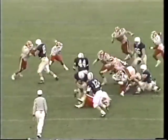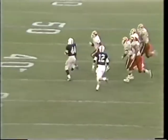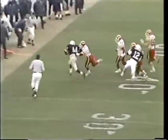Doug Helkowski to kick it away from his own 30, and Mike Hobson, the deep man for Maryland, at his own 23-yard line. He's waiting for it, and Helkowski.